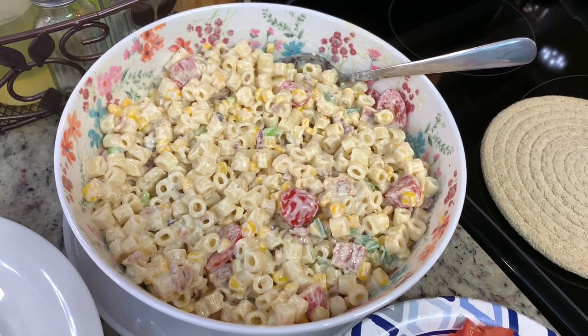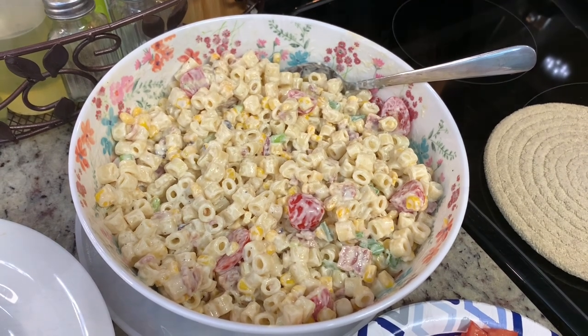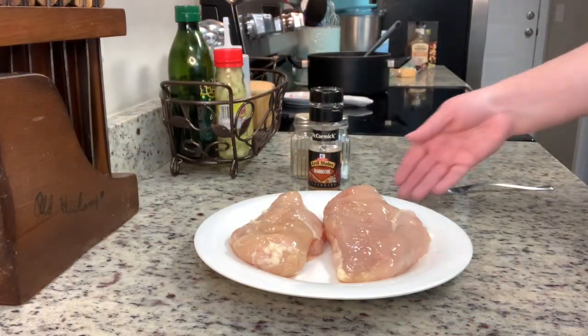And here's the finished pasta salad. This was actually delicious. My husband and I enjoyed this. We had leftovers for lunch for the next couple days. Next, I'm going to get started on the Monterrey Chicken.